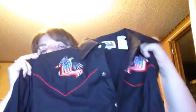And last but not least, Ely Cattleman Pearl Snap. I paid $7 for it. It's a large. But check that baby out. That's nice. Nice looking shirt. The eagle and the flag, and it looks hardly ever worn. My guess is it was probably only worn once, and then maybe somebody decided they weren't a cowboy after all. I don't know.